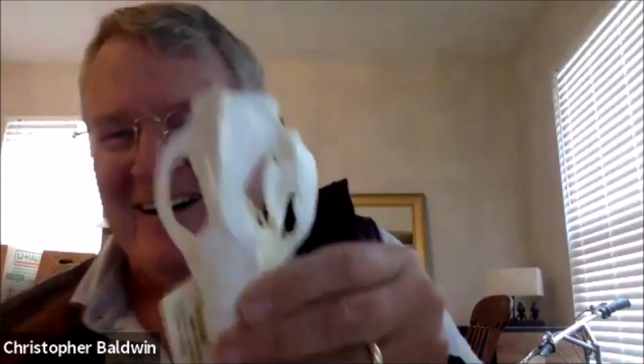Now look at this one, which is the opposite. Look how small a brain case it has. By the way, the raccoon has a big brain case, and guess what? It's smart. This one is kind of dumb. This is an opossum. Look how small the brain case is. Also diagnostic.